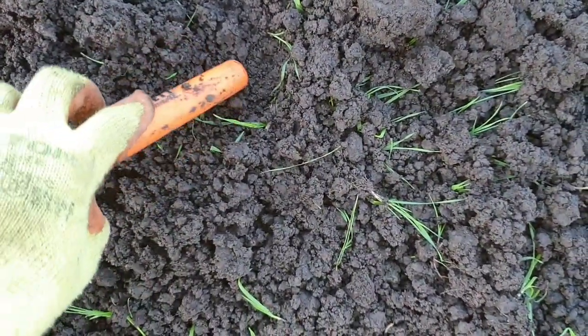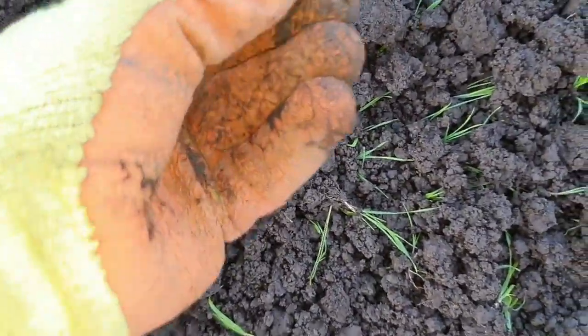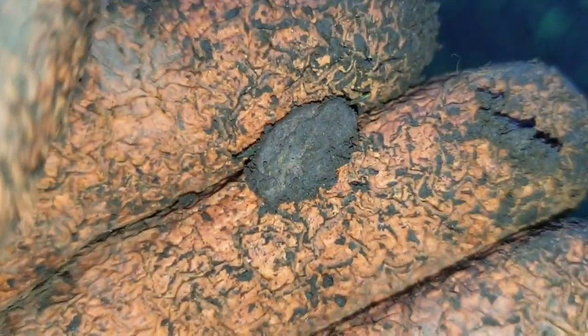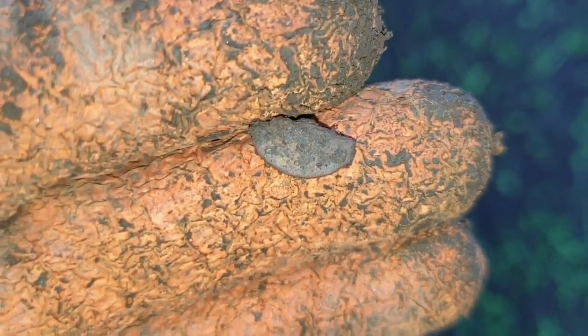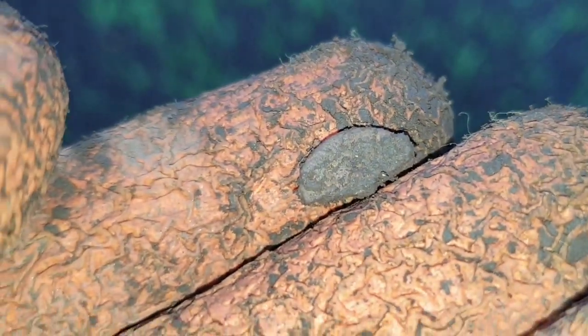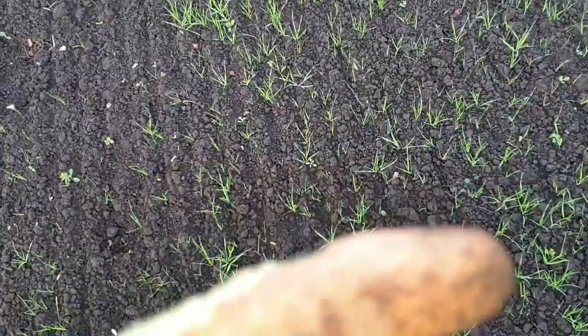Nope, not that one. Tiny little thing. I'm really impressed that the detectors picked that up as well as it did. Let's have a quick wipe off, see if I can get anything off it, see what it is. Okay, so even after giving it a bit of a wipe off, I can't see exactly what it is. Definitely looks like there's something on it. What we'll do is we'll put it in the pouch, we'll have a clean up when we get back, and I'll put something about it here.